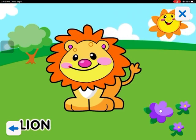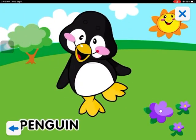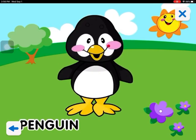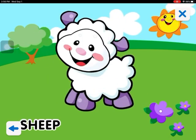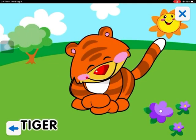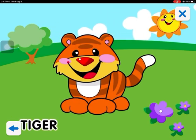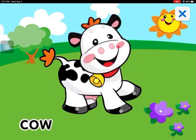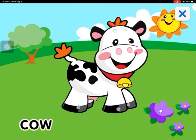Lion. Lion has a fluffy mane. Penguin. Penguin has black and white feathers. Sheep. Sheep is white. Tiger. Tiger has stripes. Cow. Cow has a bell.